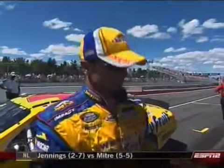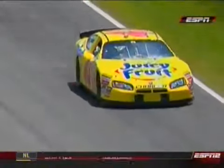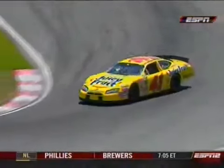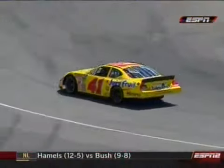Qualifying under the red flag here at Circuit Gilles Villeneuve as Scott Pruitt has climbed from his car after being pushed back in. Listen to this now as Pruitt goes down into the chicane. Listen. Popcorn. Didn't sound right. No. And he did not regain power from there. Let's see if he has an answer.